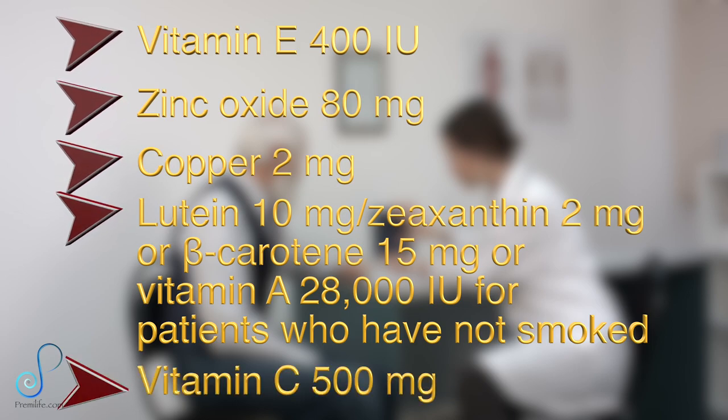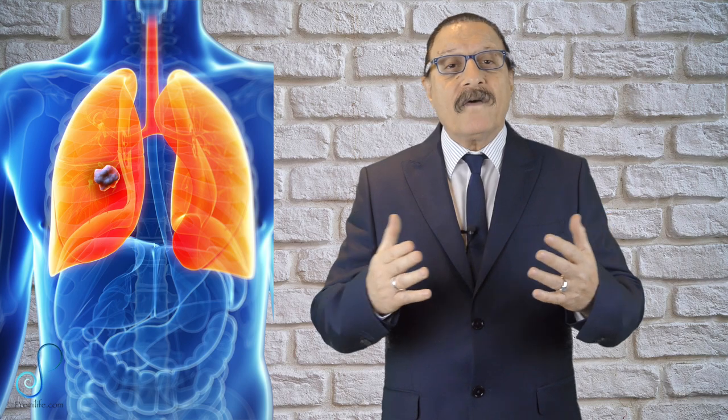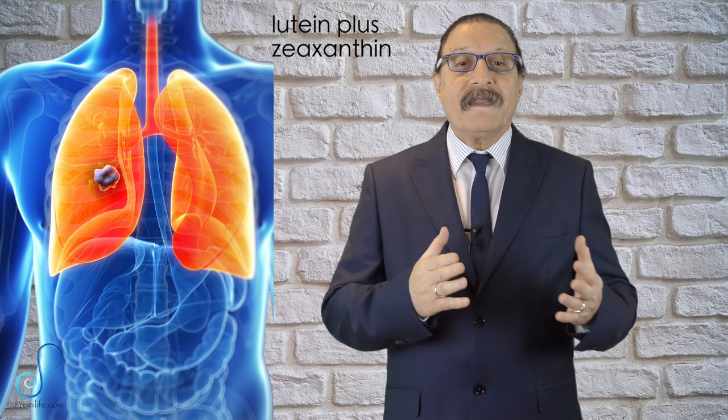Vitamin C, 500 milligrams. In current and ex-smokers, beta-carotene can increase the danger of lung cancer. Recently, substitution of beta-carotene with lutein plus zeaxanthin has been discovered to have comparable efficacy. Therefore, such a change should be considered in both current and former smokers. Some patients taking beta-carotene also have yellowing of the skin. The zinc component of these supplements increases the risk of hospitalization for GU tract disorders.